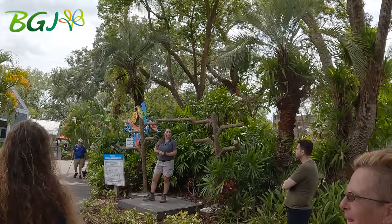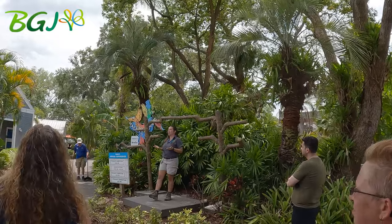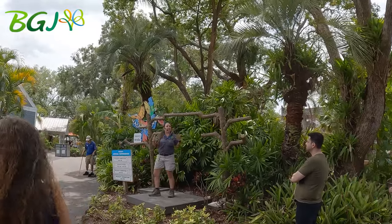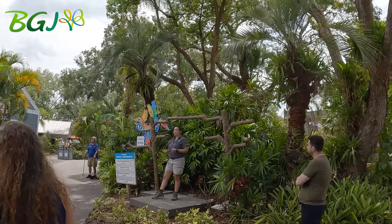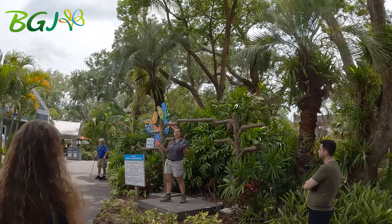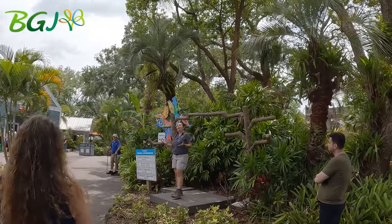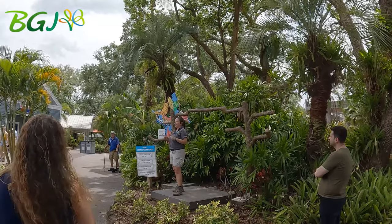Now, there are 17 different species of macaws that call Central and South American rainforest home. And in that forest, they have a very, very important job. They are what's known as seed dispersers. And that's pretty much just a fancy way of saying they're really, really messy eaters.